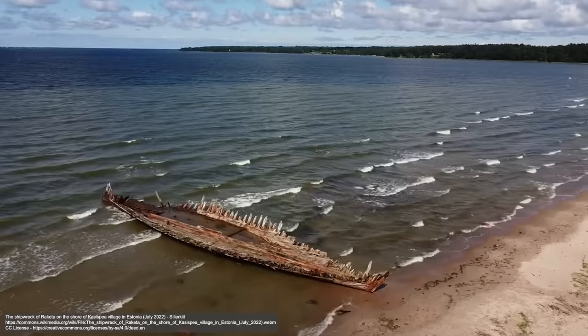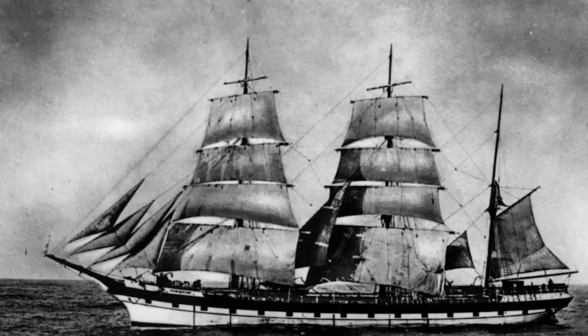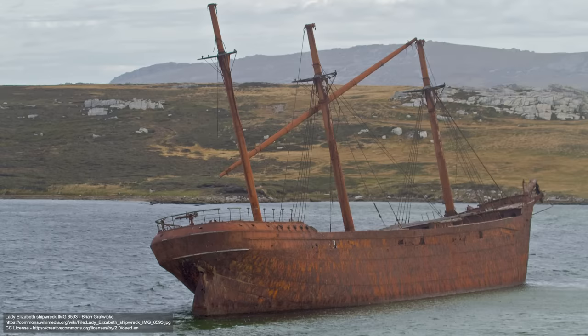Number 5, the Lady Elizabeth. Most ships, after they are abandoned, succumb very quickly to the waves. The harsh salt water and pounding waves can reduce a ship to a pile of nondescript rusted metal in just a few years. But some ships seem to defy the odds, and a perfect example of this is the incredible and unlikely wreck of the Lady Elizabeth, which sits, today, almost perfectly intact, frozen in time.